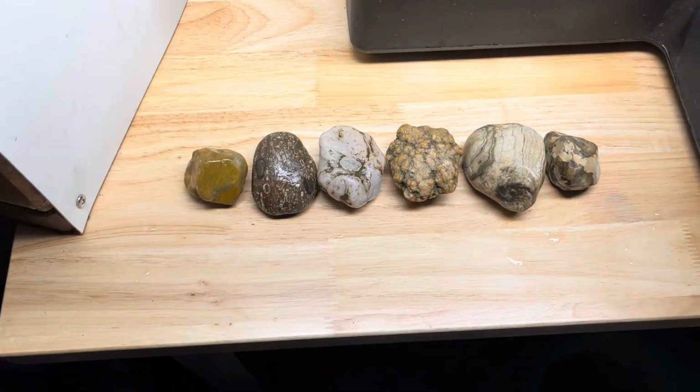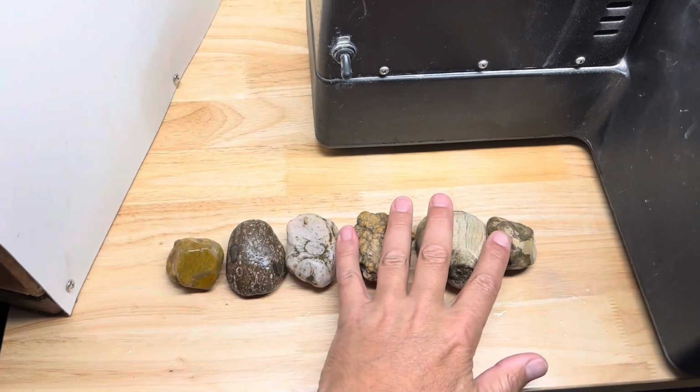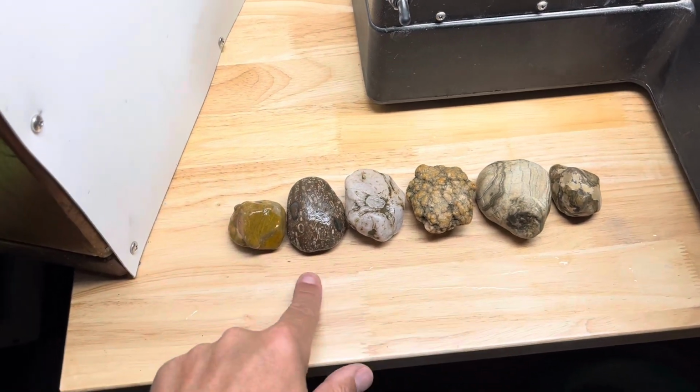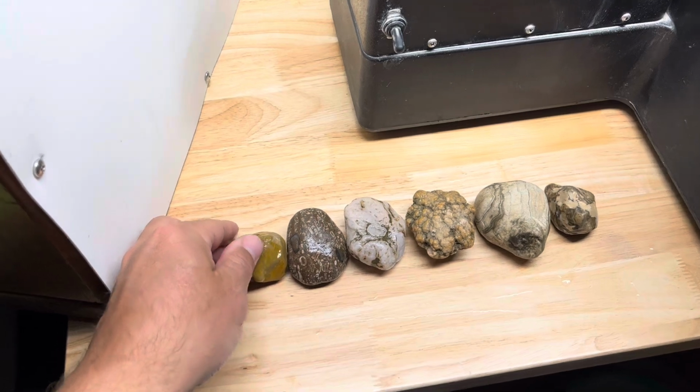Today we're going to look at some stuff from the eastern shore of Lake Michigan again, from that viewer that sent me the rocks a few weeks ago. I'm going to take 6 of the rocks that I think are super interesting out of that bunch that he sent me and cut them open and see what we get.